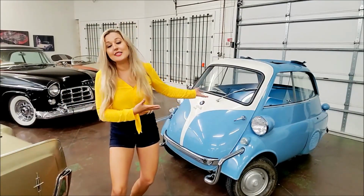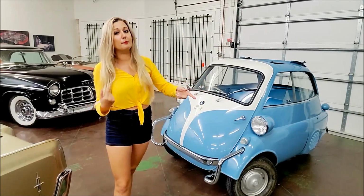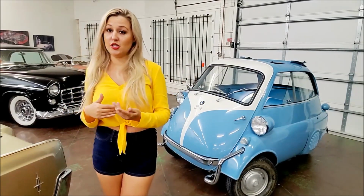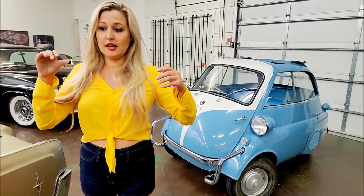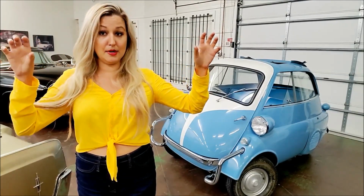Now, yes, this is the Isetta design, but really BMW got this and then owned it. Owned it so much that you cannot have any interchangeable parts between an Isetta and a BMW Isetta.